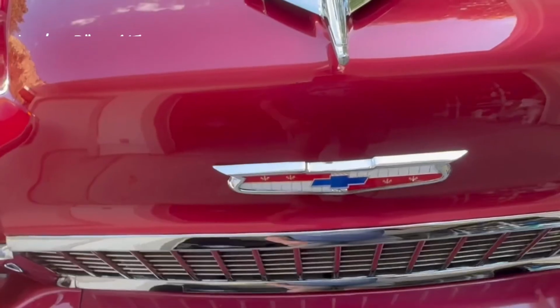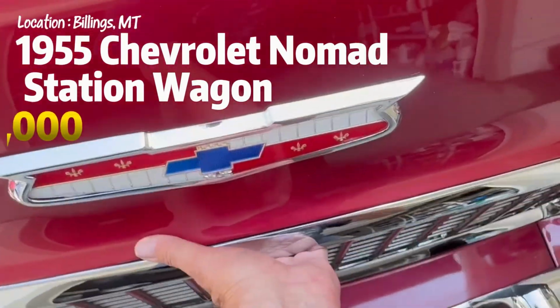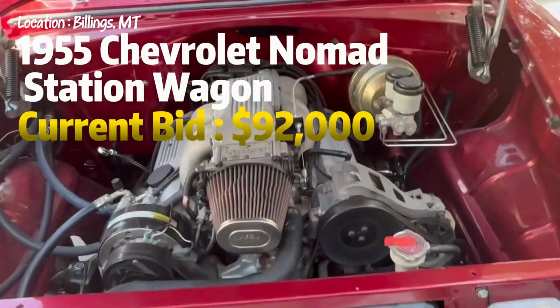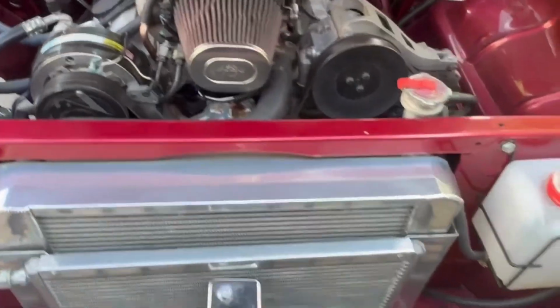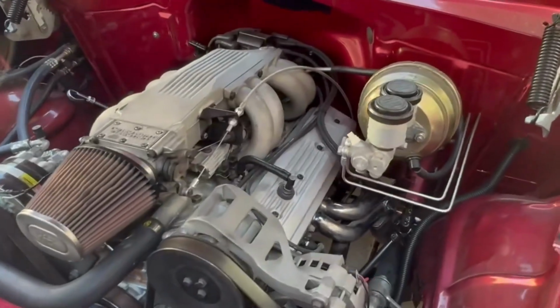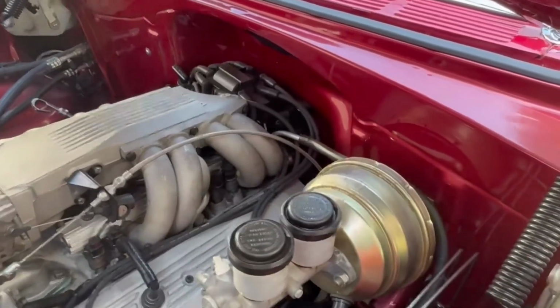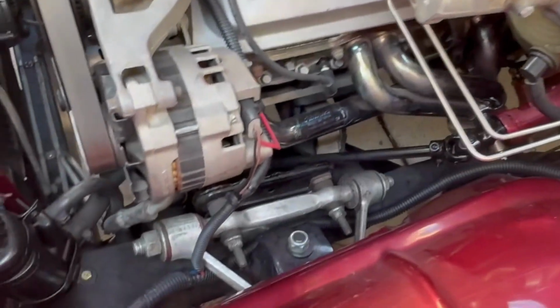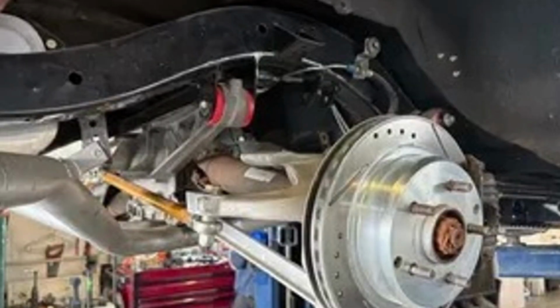Number 6. (1955) Chevrolet Nomad Station Wagon. Professional frame-off restoration. $92,000. Billings, Montana.